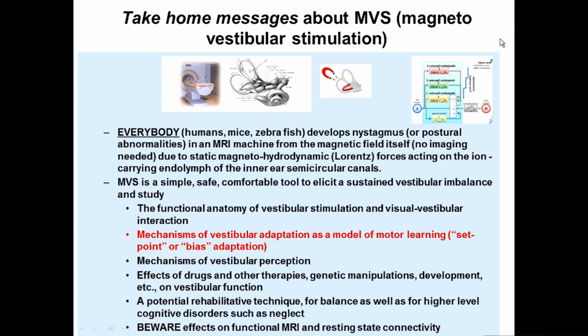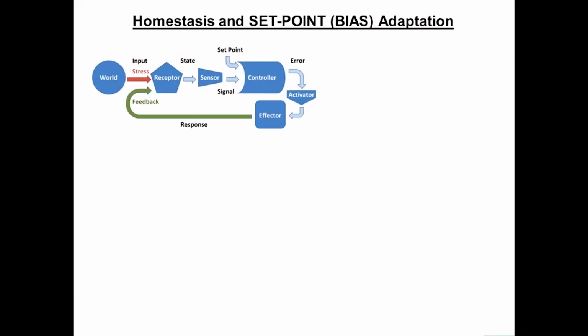Okay, so the last part I'm going to talk a little bit about homeostasis and what we call set point or bias adaptation. So this is a little simple model for homeostasis. It could be controlling the temperature in our house or controlling body temperature, hunger, etc. So something happens in the world. We have a receptor, a sensor, and that sends a signal to what controls the output. If there's an error signal, like if the temperature is too high or too low, that activates the effector, turns on or turns off your heat pump, and the response is fed back to the receptor, and when there's no error, the thing goes off.